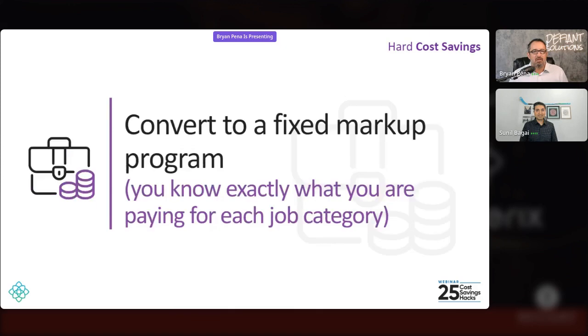Excellent. All right, so there we go. Let's add bill rate versus markups. And you know what? In some cases, it becomes kind of a religious conversation. Some really feel that it's important to have just bill rate. In fact, they don't want to know about the pay rate the candidates are getting. And there are legacy reasons for that, right?